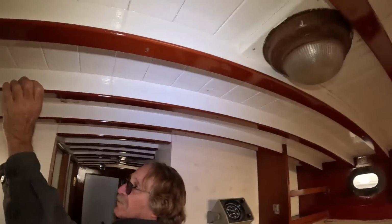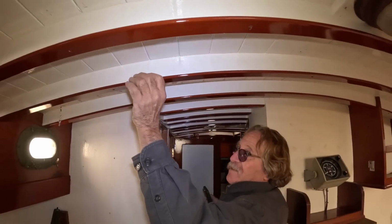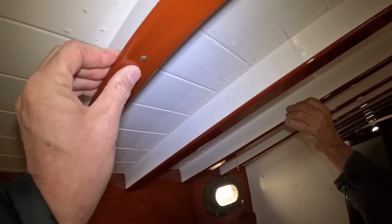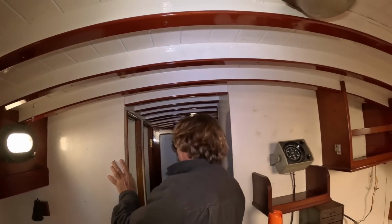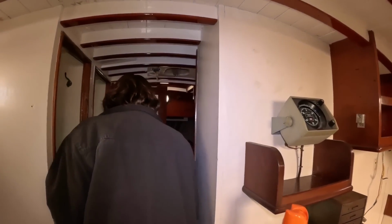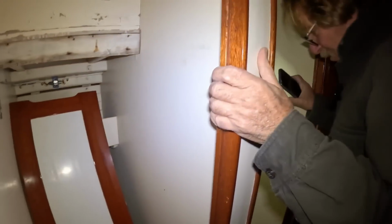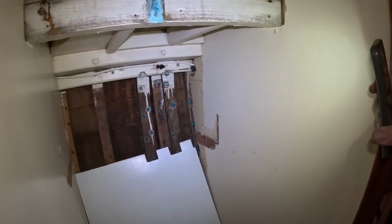Yeah, this is typical fashion. You actually unscrew the battens on the bottom of the beams here. Right, you take them home, you varnish them, repaint, and then put them back up. That's so cool. That's the way to make it look right. So down the hallway, you have 2 hanging lockers, and you can see some of the construction in here.